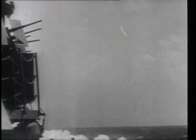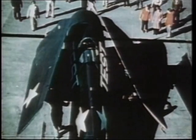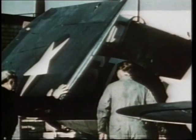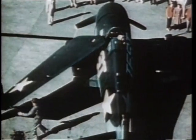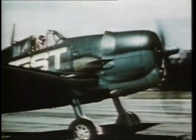This was the second time that aircraft had been the major factor in a sea battle, and now the pressure was on to develop planes specifically for carrier work. June 26, 1942, just after the Battle of Midway, a new plane rolled out from Grumman's factory. Some people interpreted the plane as the Grumman Wildcat's big brother, but this wasn't so. This was a totally new fighter.